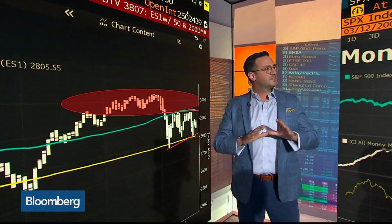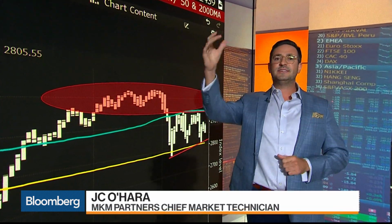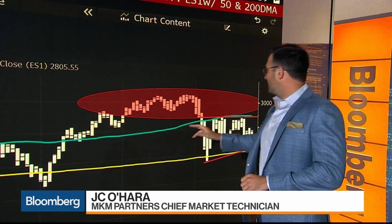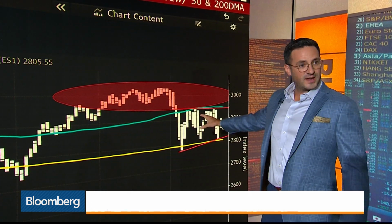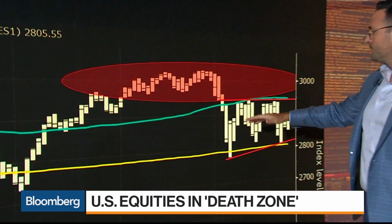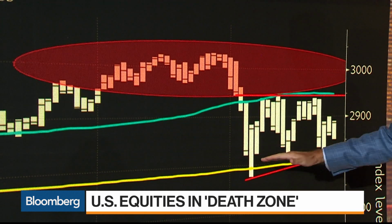So again, for anyone who's ever climbed a mountain, the death zone is the area right below the summit. And it's scary because, one, you're running out of oxygen, a lot of mistakes happen, the terrain gets steeper, the risks increase, and I think that's exactly where the market is right now. So risks are increasing, so the levels that we really want to pay attention to are the 50-day moving average and the 200-day moving average.